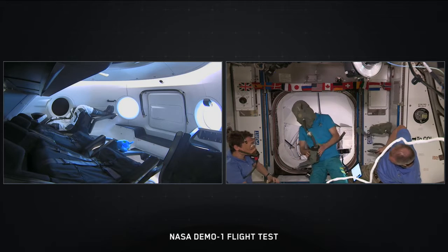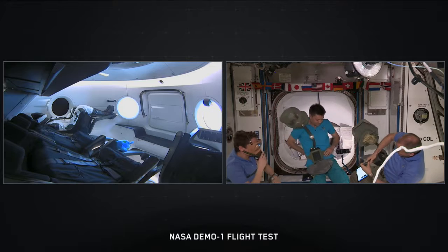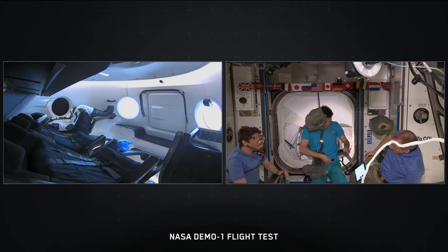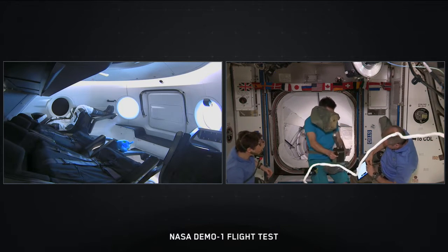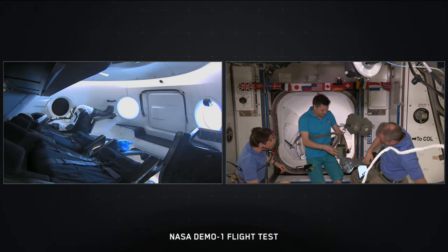The Dragon hatch will stay open. They'll come back inside of the space station, compare it to just background readings in another lab. And then once that's all good, they'll get the go to actually begin mixing the atmosphere and turn on those fans to start that motion between Dragon and the space station.